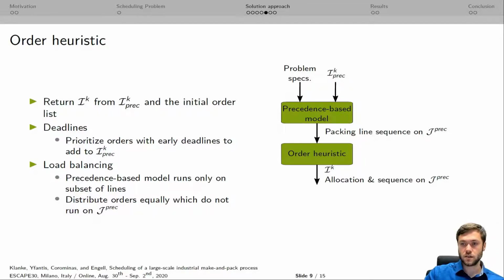The load balancing is done mostly for products which do not run on the presorted lines JPress, and products on these lines are chosen to be as equally distributed amongst all of these lines, to obtain a decently balanced utilization of the lines.